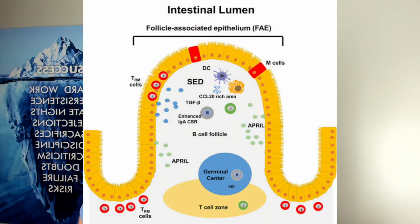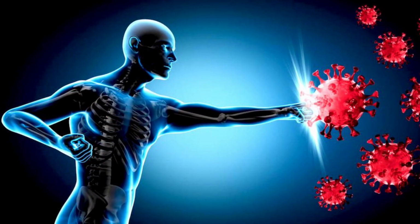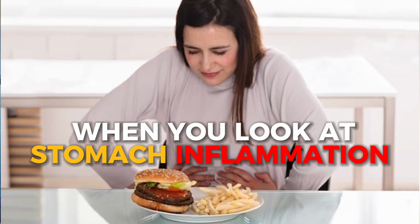So your stomach is that gastric area. That's called the GALT, the gut associated lymphoid tissue. There's a lot of immune cells that hang out there. So the more we activate our immune system and create inflammation from food coming in, that may potentially drive more inflammation in that gastric tissue. So it's very important when you look at stomach inflammation, you have to calm down the immune system.